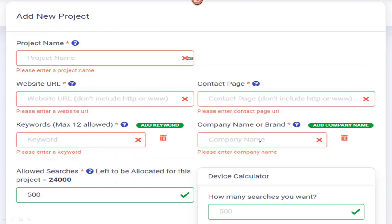A brand variation would be like the name of your company, the name of your domain, maybe your name. If you're a doctor or dentist, those are brand names as well. And then you can allocate how many searches you want to come to this project from the network. Over here, there's a device calculator. Based on how many searches, it will tell you how many devices you have to connect to get that many searches. Now, in our lower version, our pro version, it defaults here to 500.